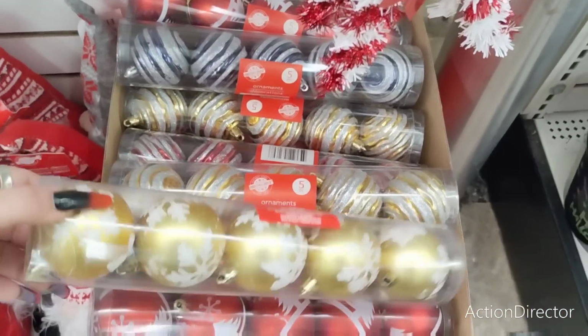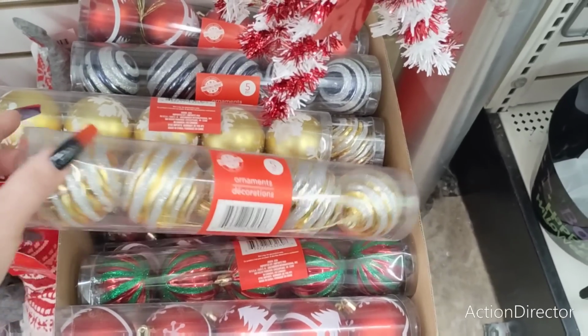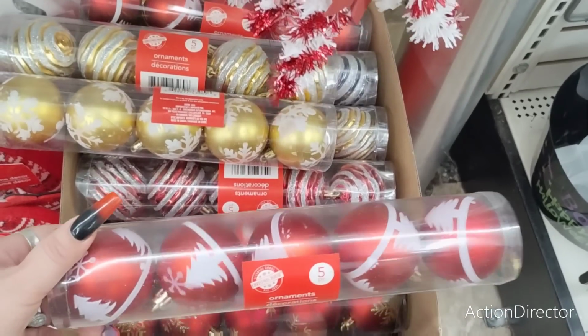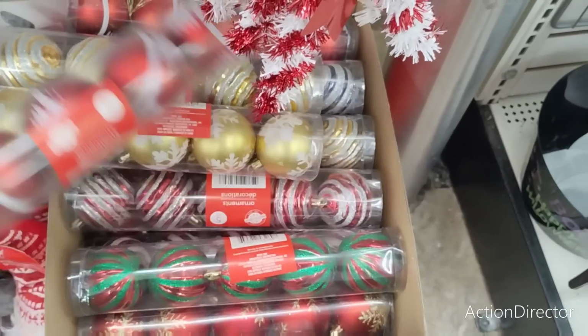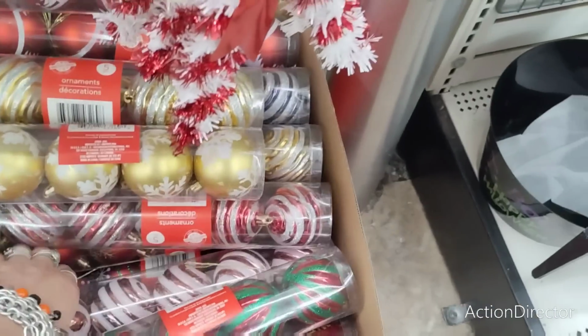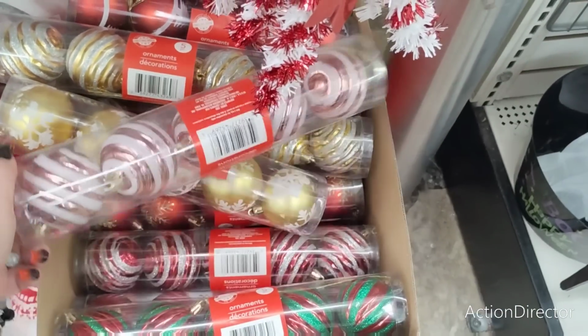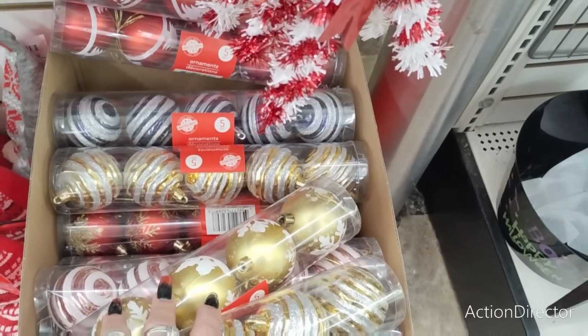New ornaments. This is gold with the white snowflake. They also have gold and silver, red and green, matte white. I'm sorry, matte red with white. And look at these peppermint ones. These are pretty. They're not really peppermint. They're kind of like pink and white. But these are really cute. And they also have the blue and silver right there as well.